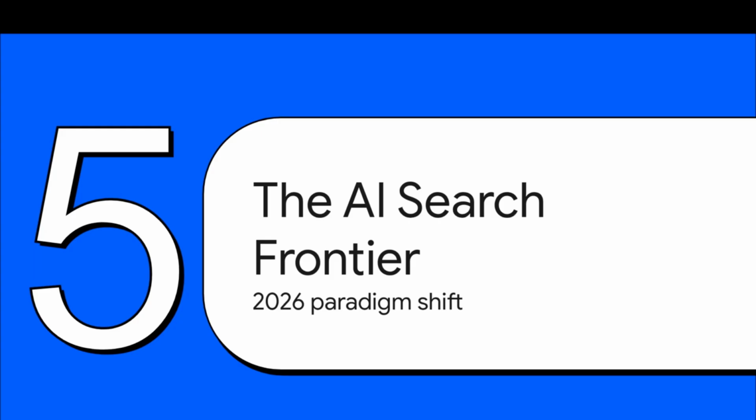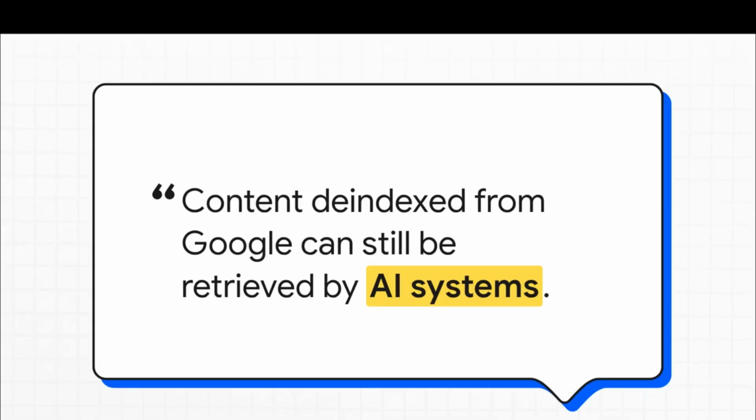This 2026 paradigm shift changes absolutely everything we've talked about so far. Just let the reality of this sink in for a second. Content de-indexed from Google can still be retrieved by AI systems crawling the open web. Think about what that actually means. In the past, if you got Google to de-index a page, you were safe. But today, AI overviews and assistants synthesize their answers by reading the entire open web. That includes the very article you successfully hid from a traditional Google search.